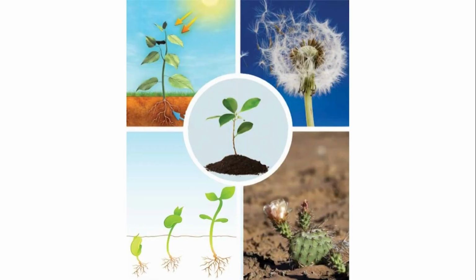Plants make up one group of living things. We know this because plants have the same characteristics that all living things have. Plants make their own food using the sun, water, and gases in the air. Plants make seeds that become new plants. Plants grow from small seeds into seedlings and become adult plants. And plants can adapt to their habitat. For example, all plants need water, but a cactus in a dry desert does not need as much water as other plants.